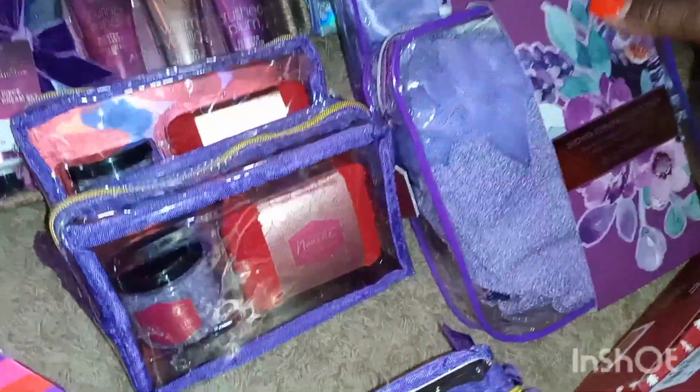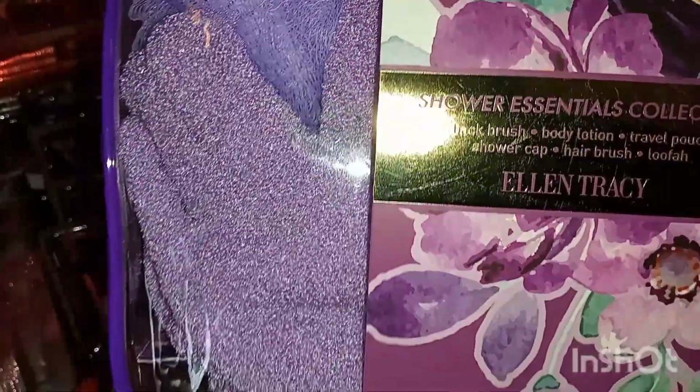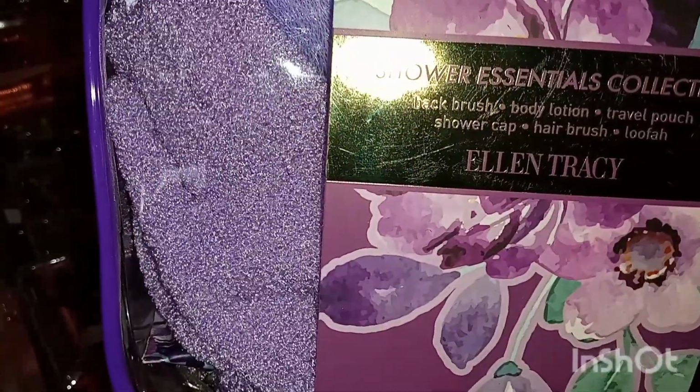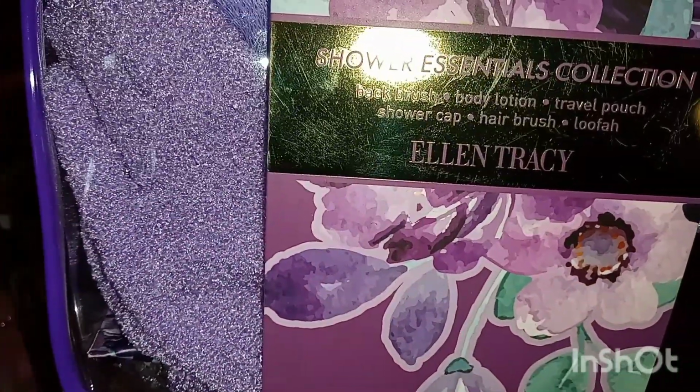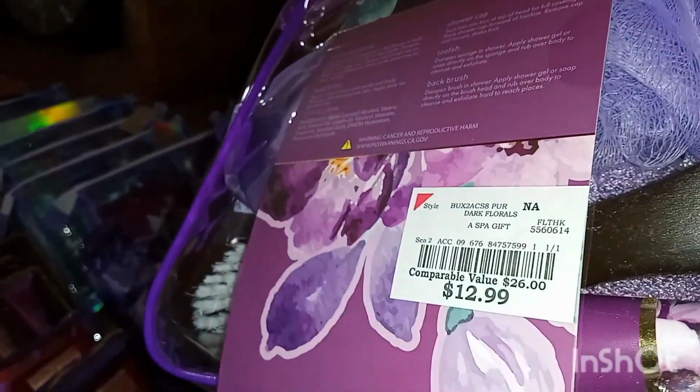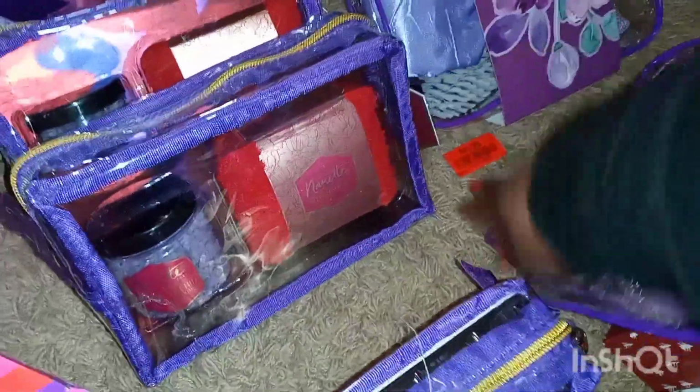This set, it's a shower essential collection. There's a bath brush in here. It's by Ellen Tracy. You have the bath brush, the body lotion, the travel pouch, shower cap, hairbrush, and loofah. This was normally $12.99. This was ringing up $1.99. Oh, there's $1.99 fell off. $1.99.